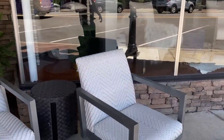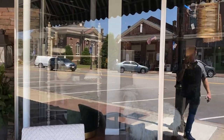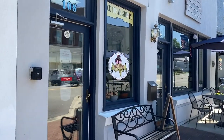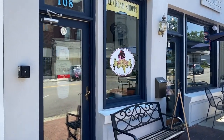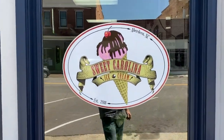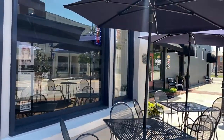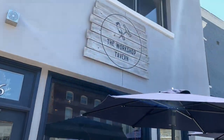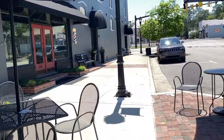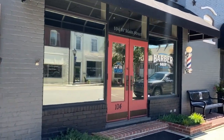Got some furniture out here you can sit on while your wife goes in there and figures out how much money she's going to spend, or your husband. It could be vice versa. You never know. Or you can come over here, which is what I would do, and hit some sweet Carolina ice cream. Yeah. Or you can get ice cream for the kids and get you something here at the Workshop Tavern. Workshop Tavern, when it's open. And got a barbershop. Every town's got one.